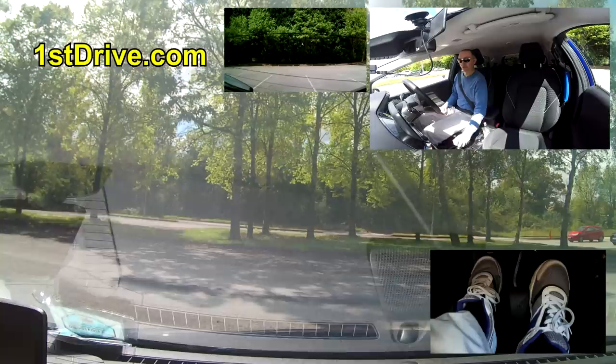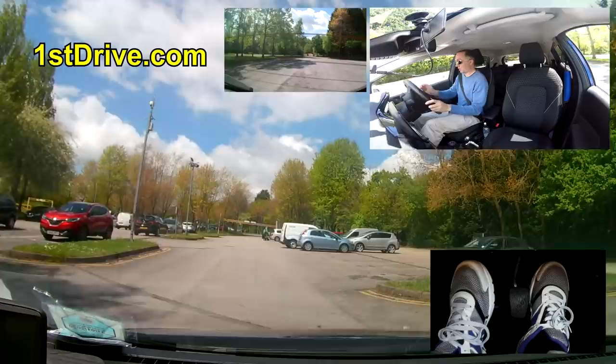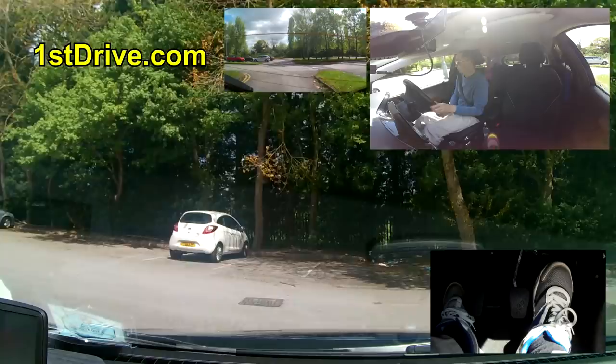Now I'm going to drive up this car park, because normally where you start is actually at the top end of this car park here. So I'm going to drive up here. You're not actually allowed to park there, because you can only park there if you've got a test, and of course I haven't actually got a test.